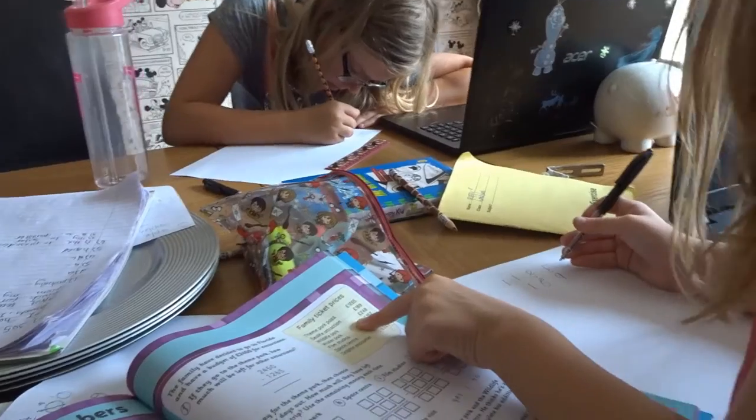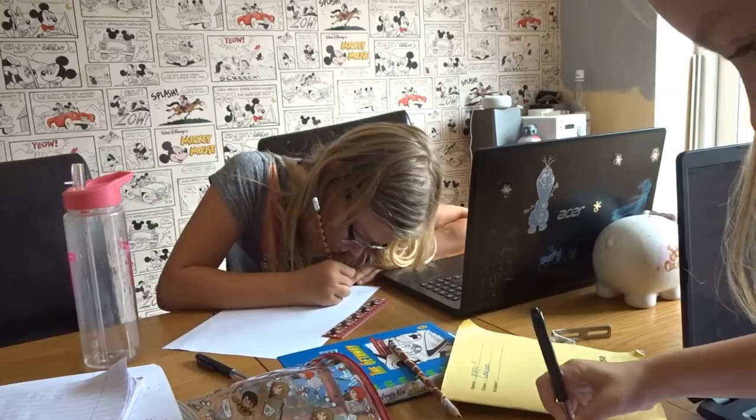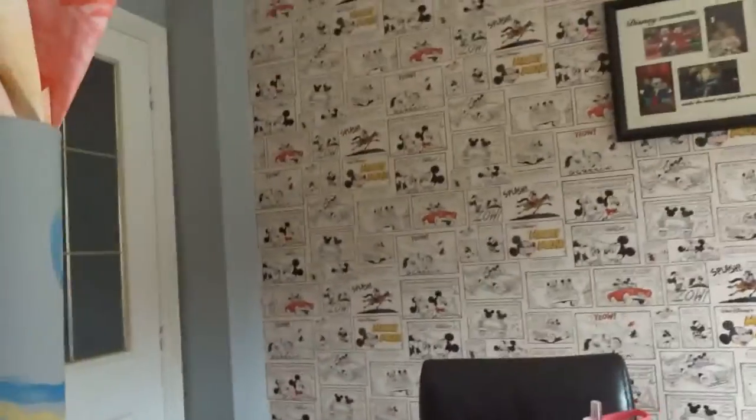So after my seizure yesterday, I was exhausted. I then didn't sleep last night, but you're still plodding on. We are still homeschooling, aren't we, girls? The girls are doing the maths. Poppy's going through her maths book. Tilly's doing her maths over there. No, doing my timeline. Oh no, that's it. She's now onto her timeline. Sorry, yeah. So excuse me.